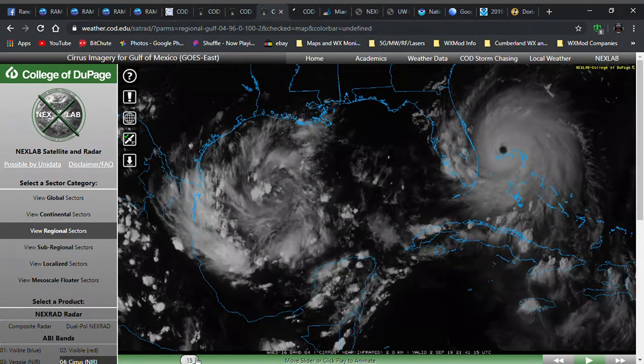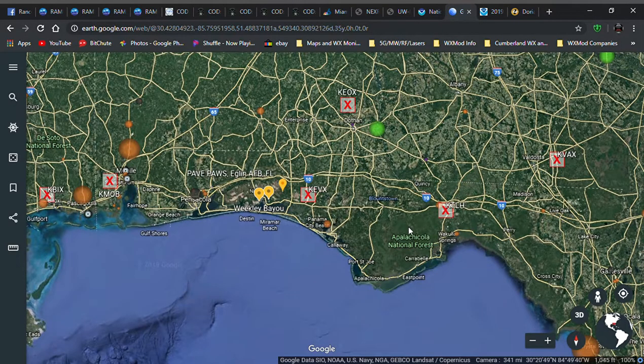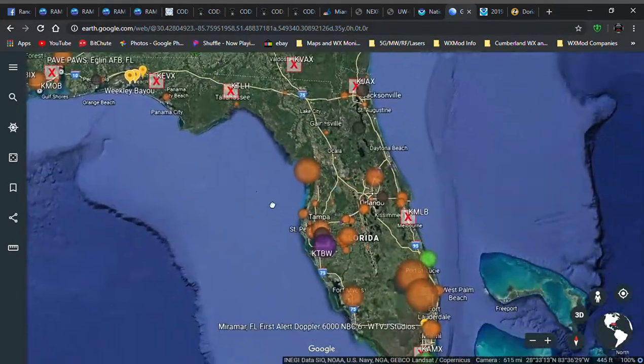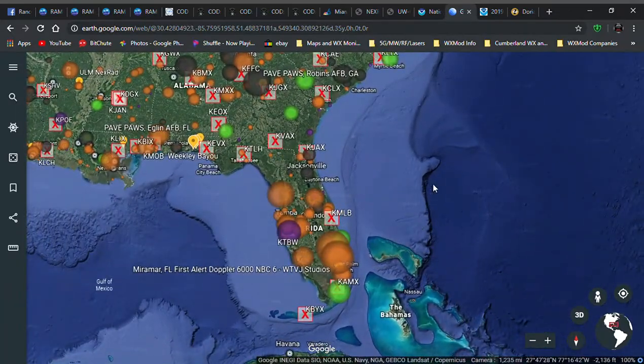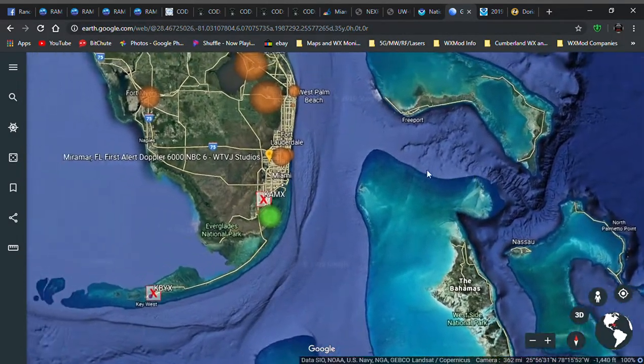And what did we see last evening? Land generation. Okay, and we will be seeing this over the next few nights. That's probably one of the reasons they parked it here, is to feed it moisture, because it probably ran out of steam over the Bahamas.